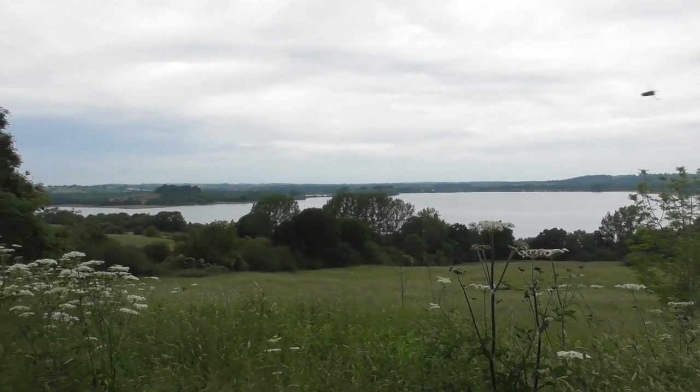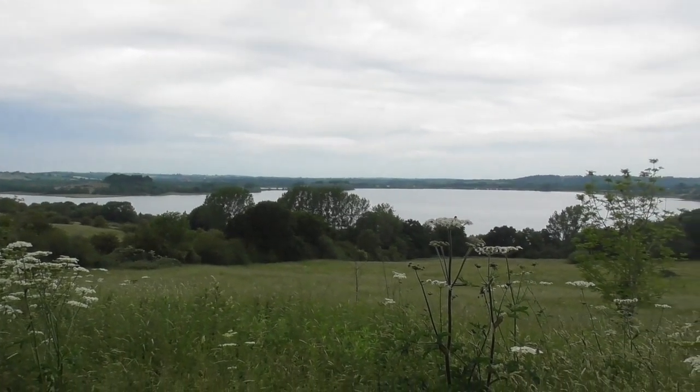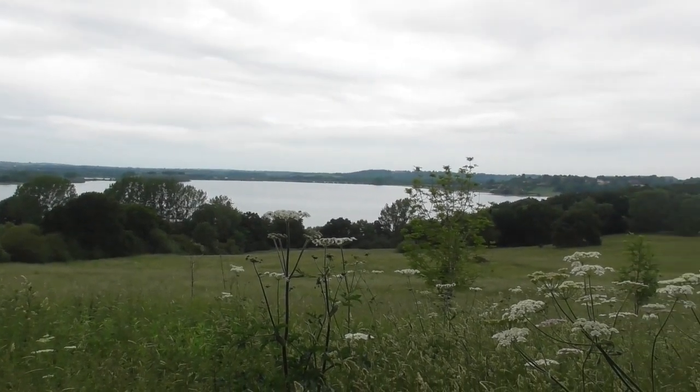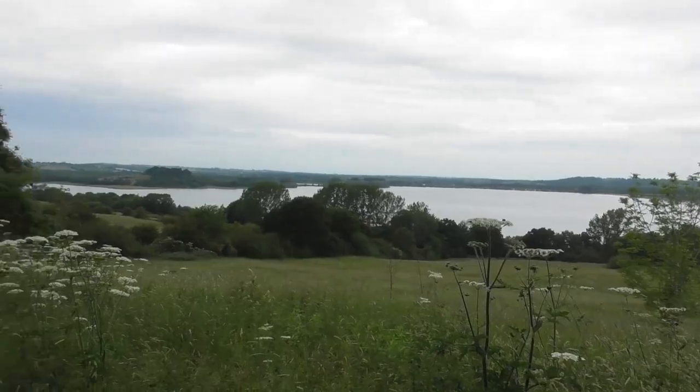The reservoir was constructed between 1971 and 1975. And it was flooded in 1976. And it forms a U-shape.